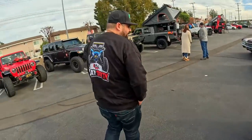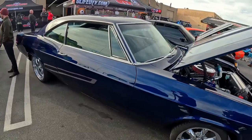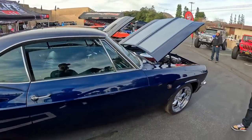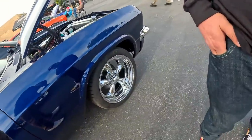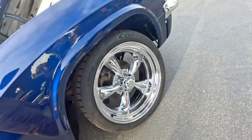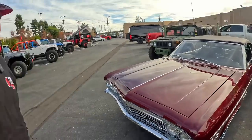That Darth Vader black, bro. I like it. I always love these body styles. I got those rims from my uncle's Bel Air. These are like American Racing? They're all a similar style. Oh, American Racing. We got the old Chevy. Custom fab work right here. Paint job's nice. What are we doing here, man?